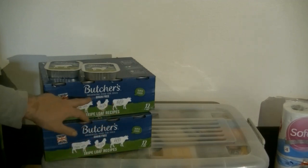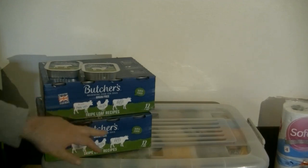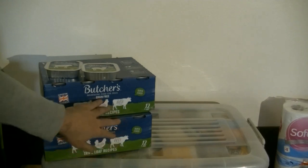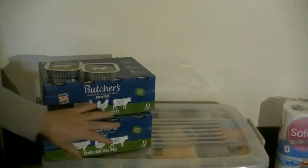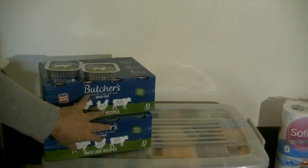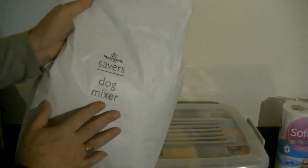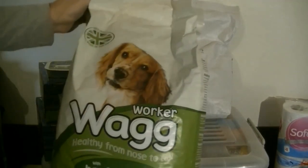It seems that the butchers, it's also grain-free tripe loaf recipes. The dogs love it. You've got tripe mix in here, you've got chicken, you've got beef in here. And the dogs absolutely love this stuff. So I'll probably get a couple more of these, okay? I'll probably have about 48 tins, and these will be for Sam. So if I've got 48 tins of these, I can basically give her one tin of these with a load of dog mixer as well, okay? And probably put a little bit of Wag as well.